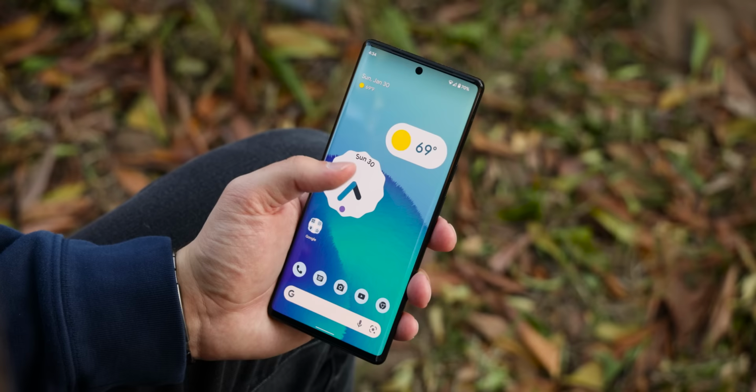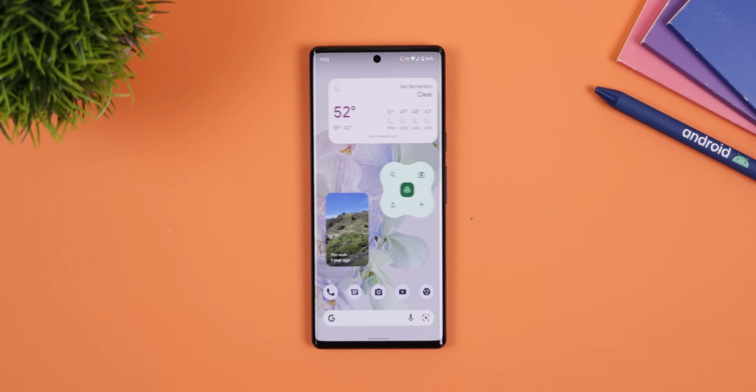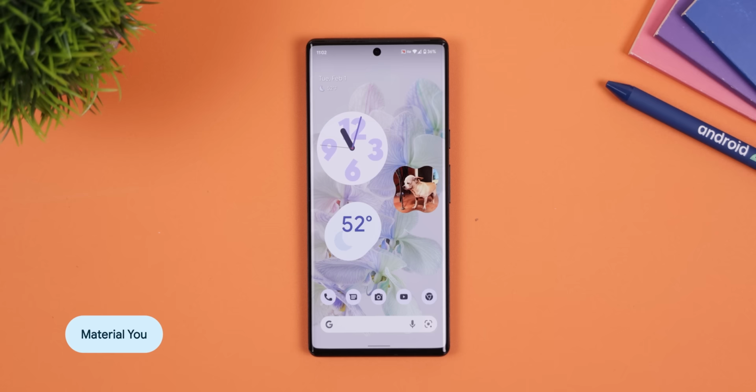I also love the updated look of the entire UI thanks to a new design language that Google created called Material You. Almost everything got a refreshed look, from the widgets to the quick settings to even a ton of your Google apps. Makes the interface look a lot more intuitive and mesmerizing.